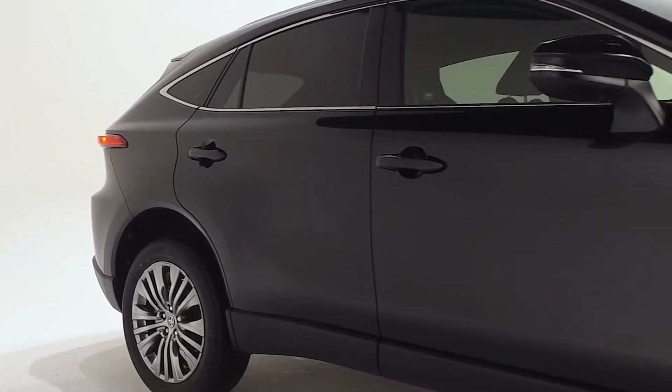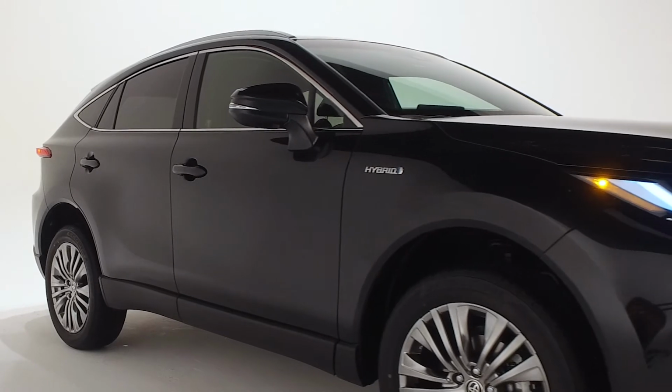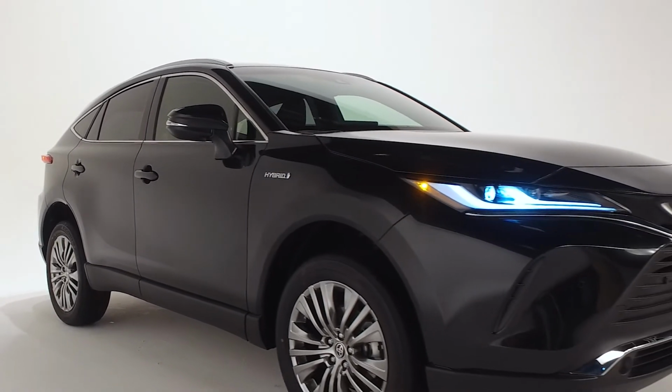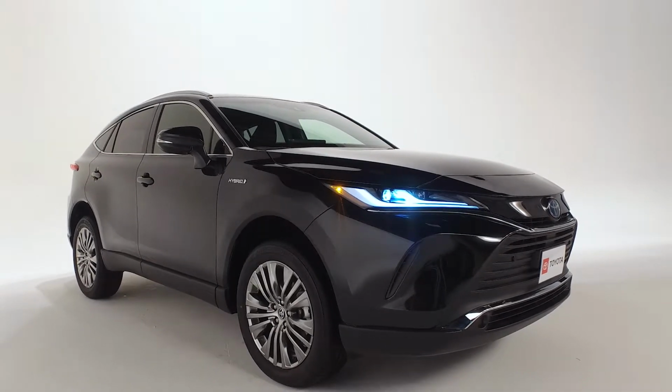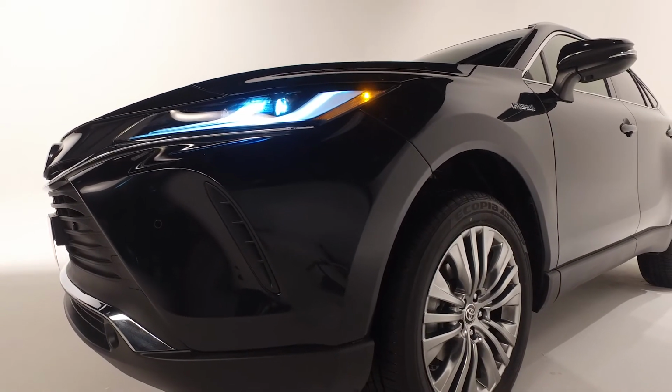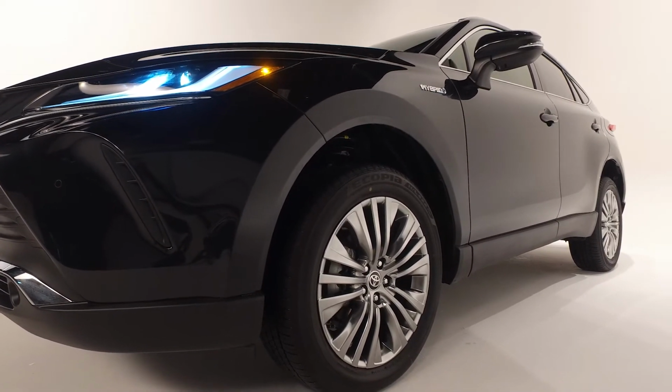The color-keyed and heated power outside mirrors with turn signal and blind spot warning indicators include rear cross traffic alert. In addition, with Toyota's Safety Sense, you get the Venza's pre-collision system with pedestrian detection, lane departure alert with steering assist, and many more features to keep you and your family safe.